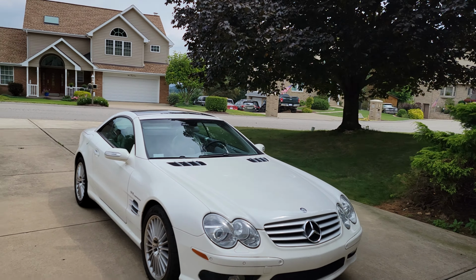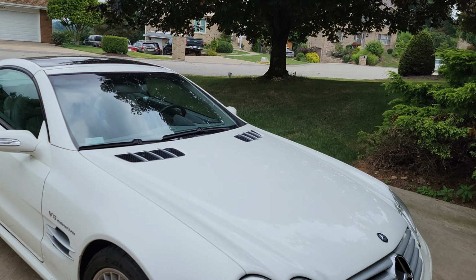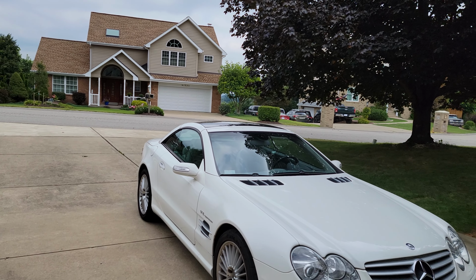This isn't necessarily an expensive item, but the one that always fails and is always weak on these cars is the coolant pump that circulates the fluid for the supercharger and the cooling system. It's located behind this grill up in this area right here, and you can replace that with a new pump, and it brings the power back up on the car immediately.